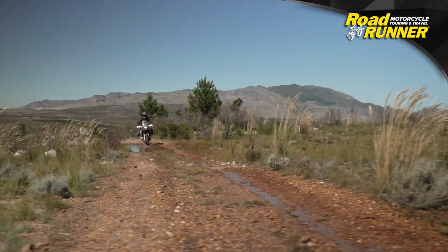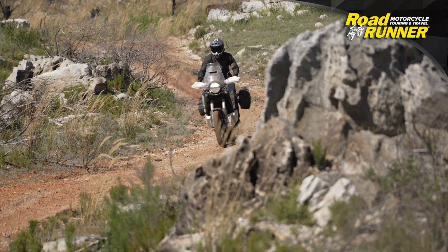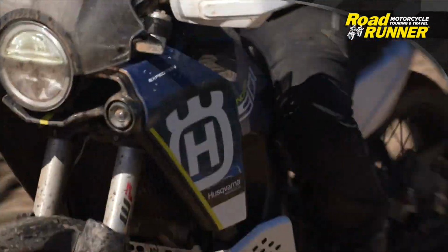Despite the great updates to the ride settings, there were some minor issues. The computer would occasionally reset to street mode at random when I shut the bike off. Sometimes using the engine off toggle switch, sometimes the key. With no predictable workaround, it was quite annoying.